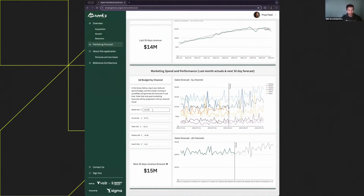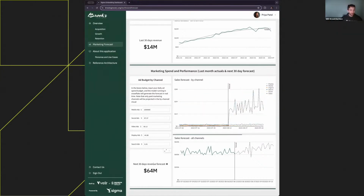Note that only paid marketing channels will be projected in the by channel visuals. So, let's say a crazy thing happens and mobile ads has been $162.16, but we just want to bump that up by a little bit. What is going to be our forecasted return on that investment? So the revenue forecast just jumped 5x and is now over 64 million. But there's a significant investment happening there.